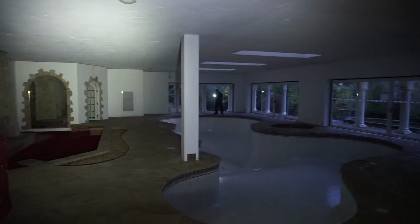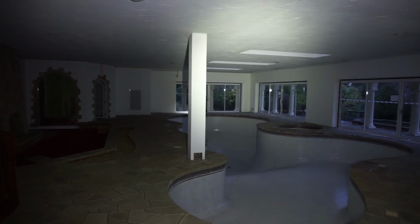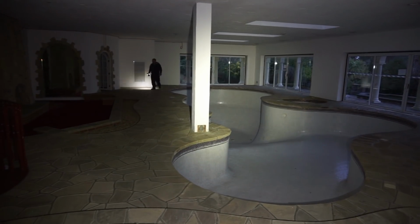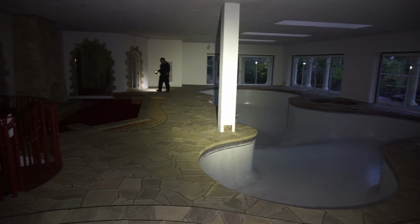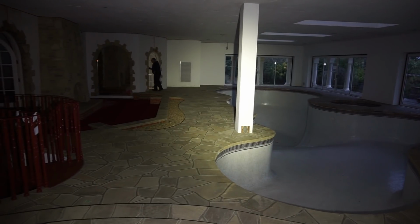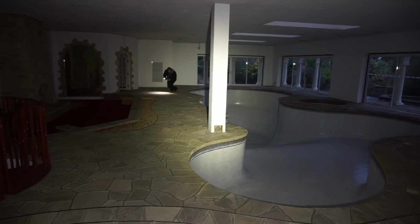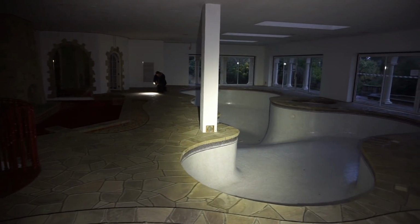Now I'm going to get behind the bar so you can see the full length of this swimming pool area. We've got Warren's over there. Now look how tiny he looks in comparison to the swimming pool. Dude, this is incredible. And again, this is the first room that we've come into, so God knows what the rest of the house is going to be like.